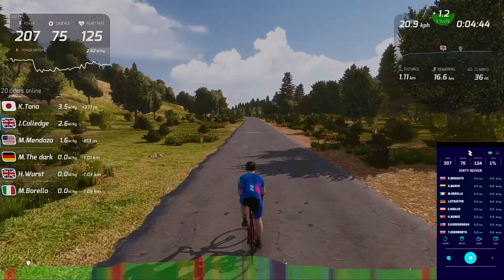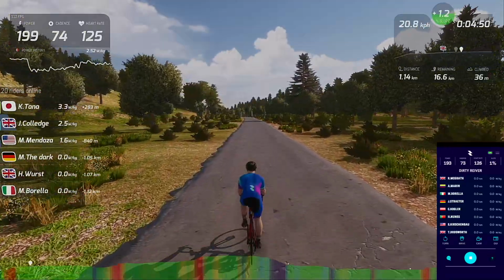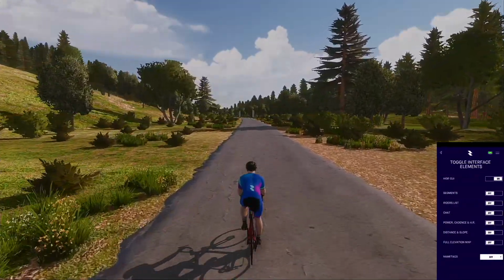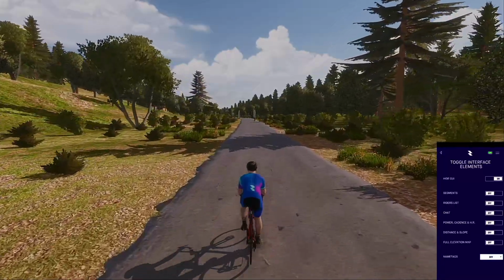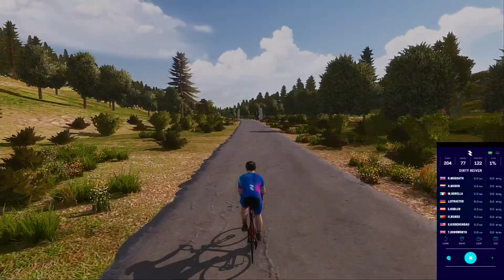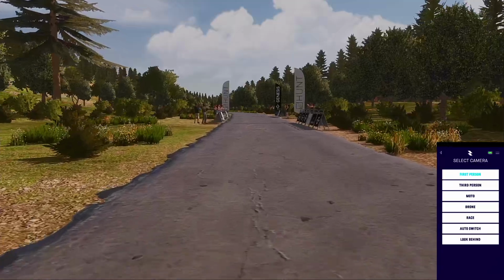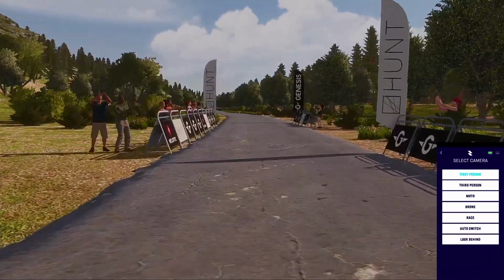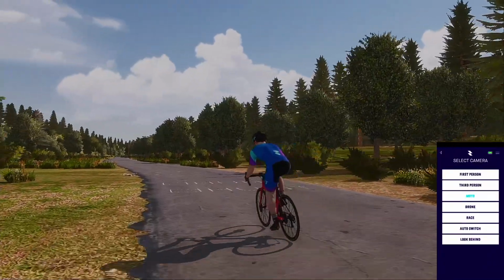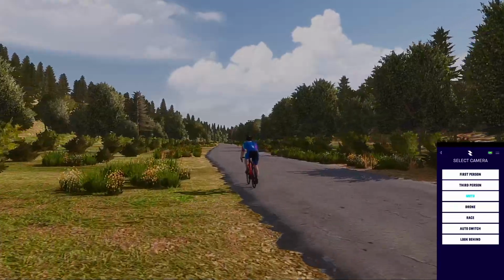We can then look at the bottom of the app below the rider list. I can give a little wave as I've done there. I can switch off the GUI and just have a plain screen for riding. Now that might be nice to just have a look with the different camera views. So we've got first person view, so that's a pretty immersive view when you're racing down a hill. I can try Moto, and I particularly like this view. This is really good, and you can get some good screenshots there.